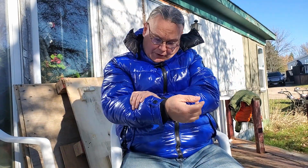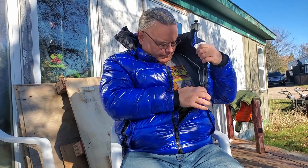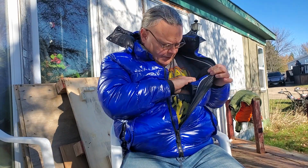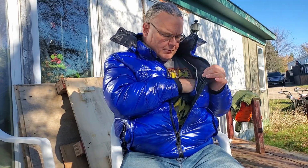So I'm not sure how serious I can take this one. The pocket arrangement is weird, and there is an inside security pocket right here. It's not too hard to get to. The other thing is, this material feels kind of sticky. So the way they line the pocket here, if your wallet is in there, and if it's made out of leather or something like that, it's going to bind coming out of the pocket or going in.